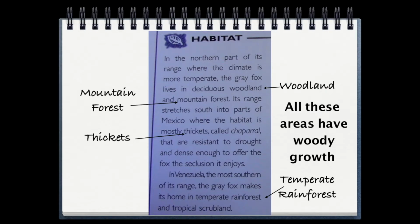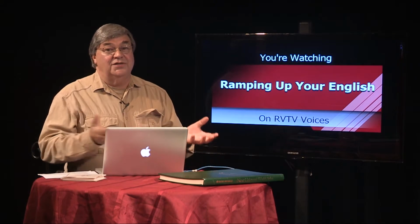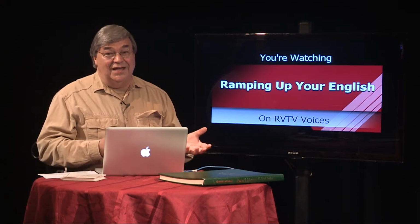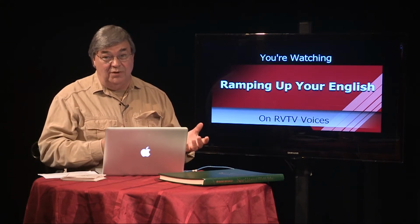Notice that all those details have to do with woody growth. So that's the kind of area where the gray fox meets most of its needs. Most animals need a certain habitat in order to survive. A river otter can't survive in a streamless desert. A humpback whale can't live on a mountaintop. And an alligator can't survive in the Arctic. These habitats all fail to support the animal I just paired with them.